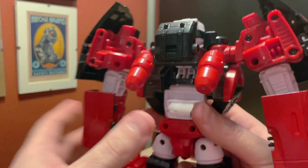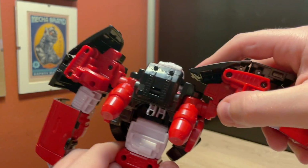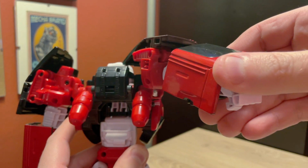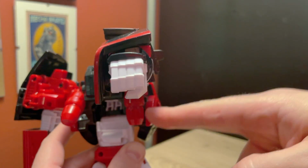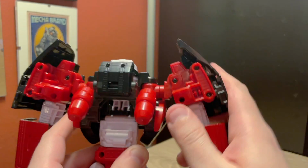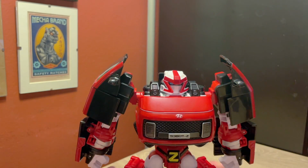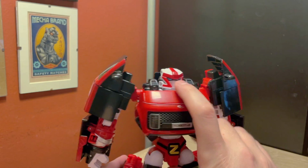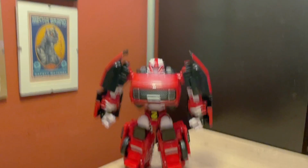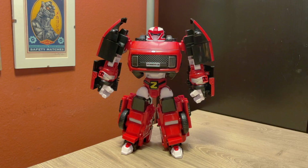And something that's really cool about these that I noticed when I was transforming them is if you forget to flip them down going into car mode, it doesn't matter, because as you bring the arm back, it naturally pushes that down. So you don't even have to transform it back going into car mode. That's just really cool. But anyway, with all of that done, here we have Tobot Z, all upgraded and new, but also familiar in robot mode.